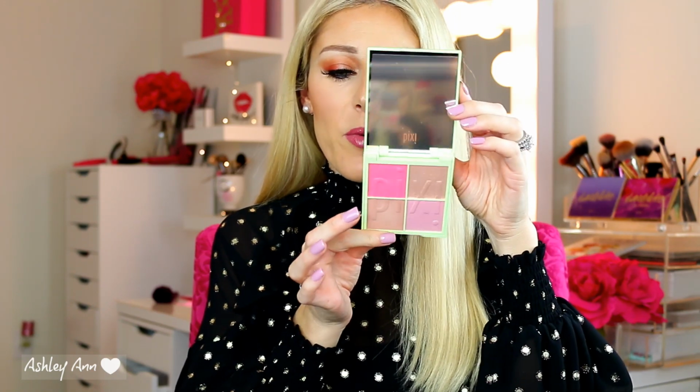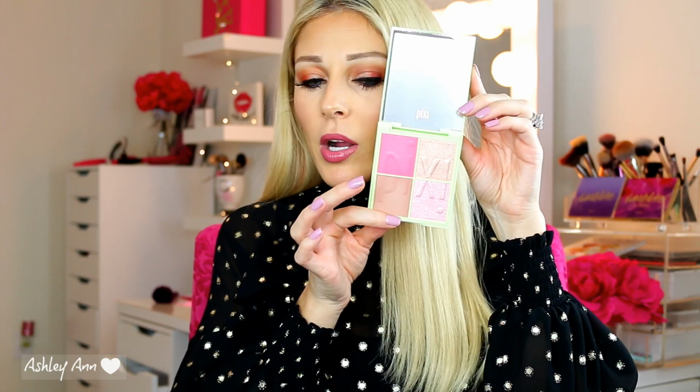And the consistency of it, it's creamy. Again, I feel like you'd have to go with a really light hand. But for eyeshadows, I definitely think that this would be a nice palette. So I'll have to fool around with this. Obviously, I can't speak to it because I don't currently have it on.